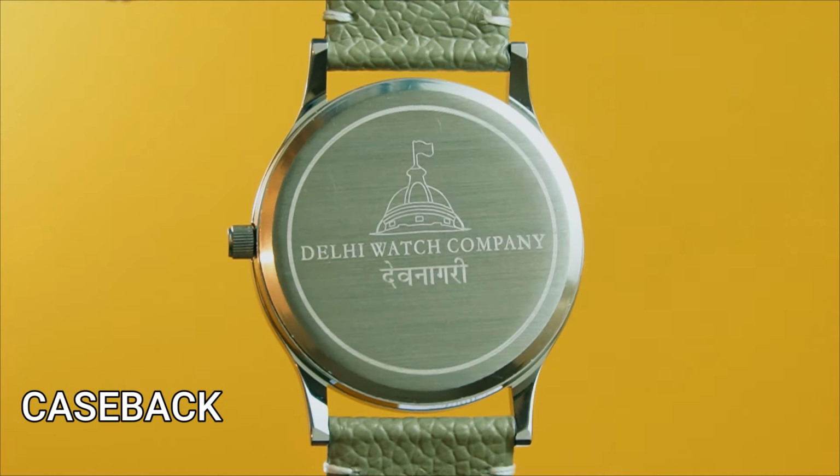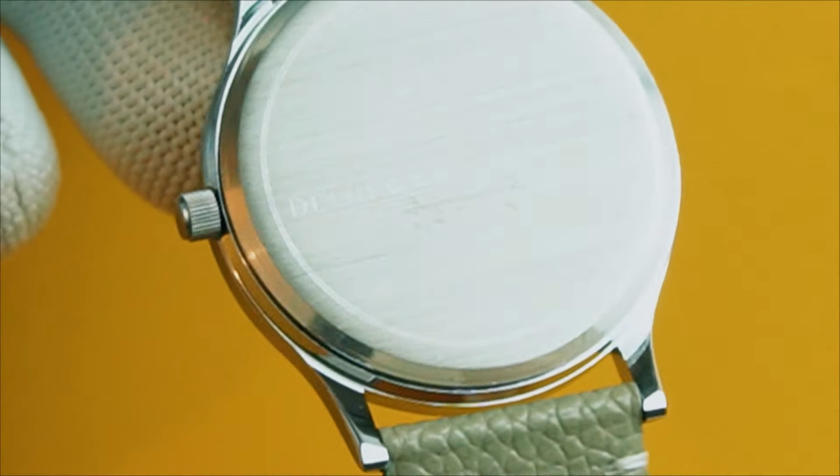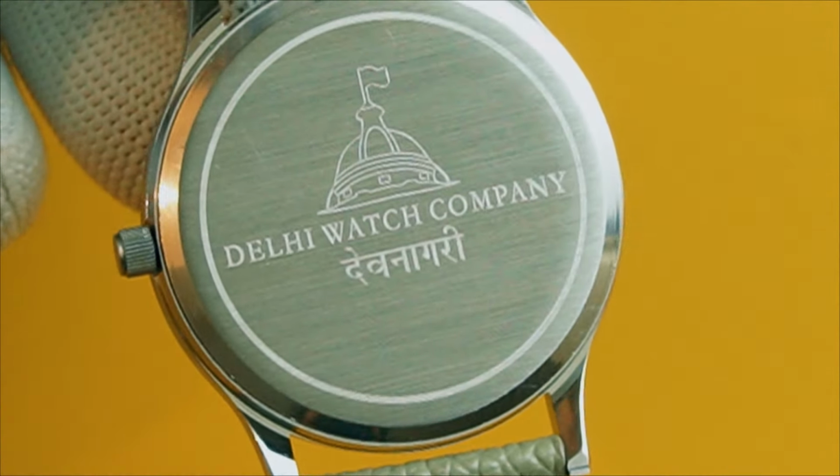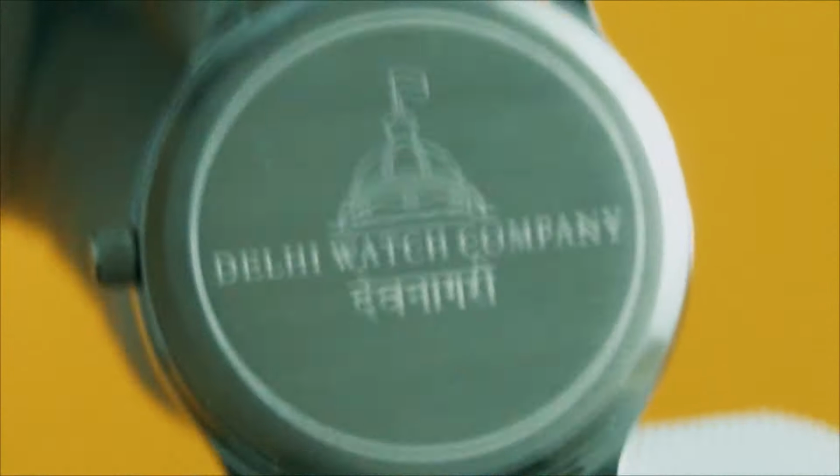The case back is horizontally brushed stainless steel with brand logo, name and the name of the series, that is Devanagari, in Devanagari script. The slopey edges of the case back have maintained their polish. There is no brushing there.